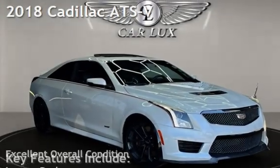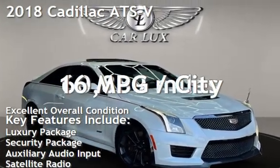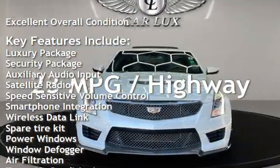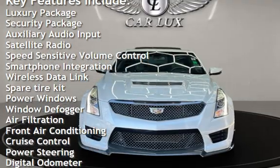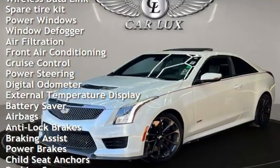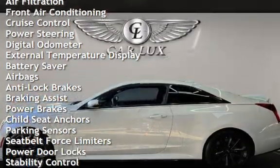Presenting a pre-owned 2018 Cadillac. This two-door coupe has a six-cylinder, 3.6-liter V6 engine with rear-wheel drive and a transmission. This Cadillac has less than 61,000 miles on the odometer.